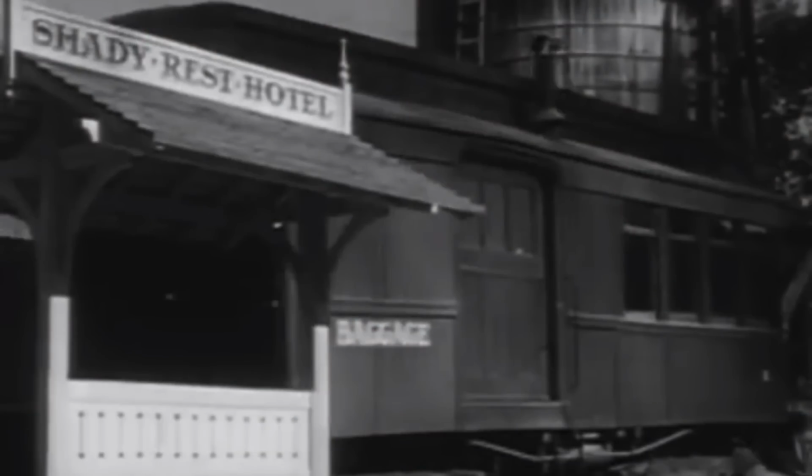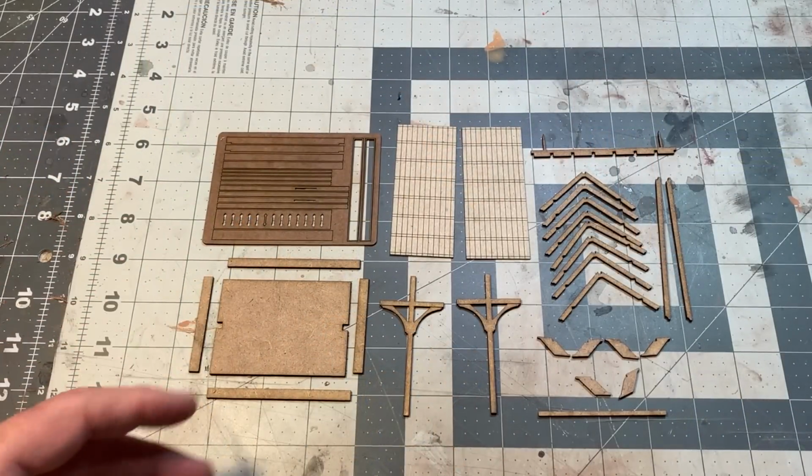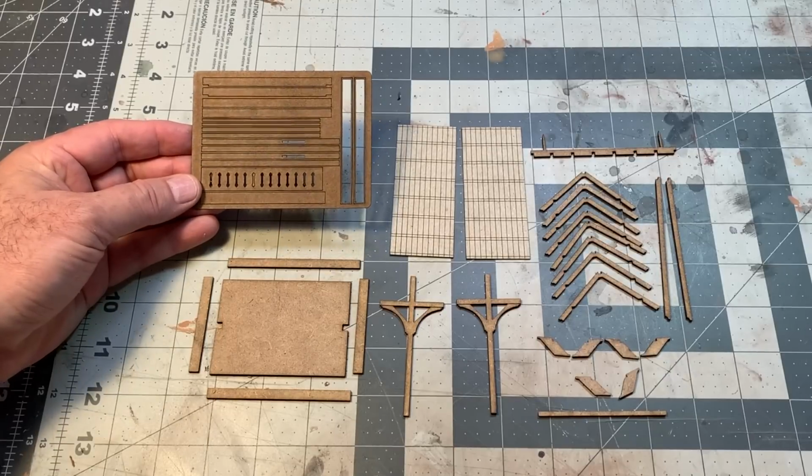That's about it. And it was from the old television show Petticoat Junction, which many of you may know was partially filmed up on the Sierra Railroad in California. And Jake had a bunch of pictures of that, and we thought, you know, that would make a pretty cool little kit. Like I said, we never got around to producing it, but I still have all the photos, so I thought that would be ideal for the little spot over here in Big Thunder. So I sat down at my desk and I designed some laser cut parts based on that Shady Rest passenger shelter. And this is what I came up with.